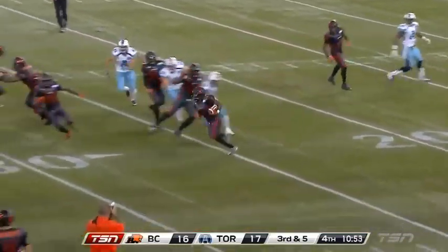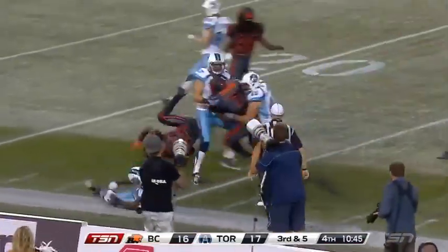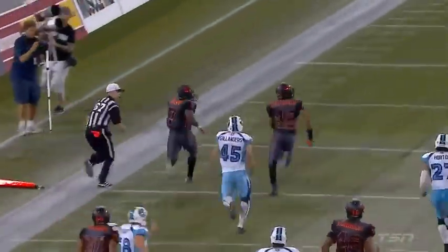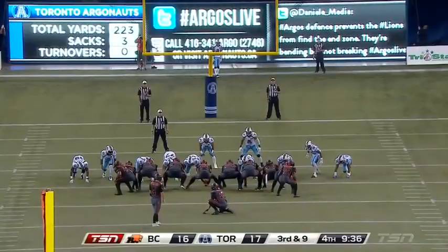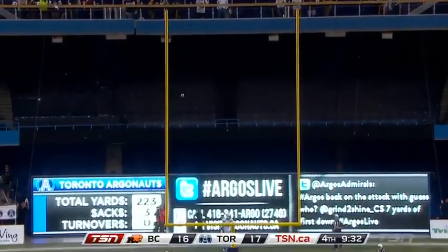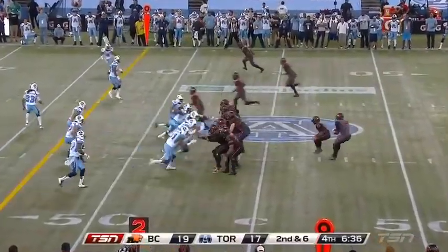Waters kicking it, and a big return for Tim Brown once again. How about Tim Brown, and he's still going. They didn't bring him down, and he's got extra yards to the sidelines and into field goal range. The former BC Lion, James Yurecek, finally drags him down from 27 yards out. And as always, McCallum money. And may see him next week against the Saskatchewan Roughriders in Vancouver.